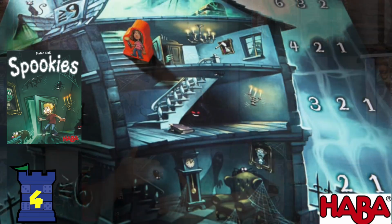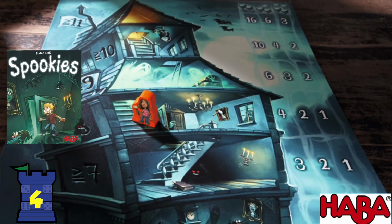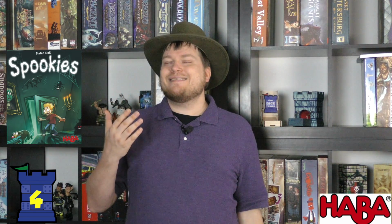Karuba. Number 4 is Spookies. This is also in the family line of games, and this is where you roll dice and kind of push your luck. How far into this mansion do you want to go to hunt down ghosts? I love push your luck games. This is a very simple one. Roll dice. Do I want to keep going? Oh, yes, I do. Spookies.